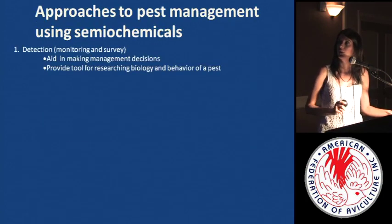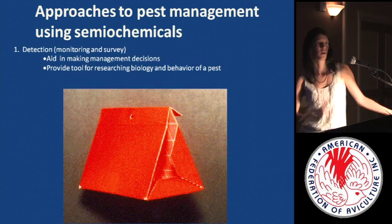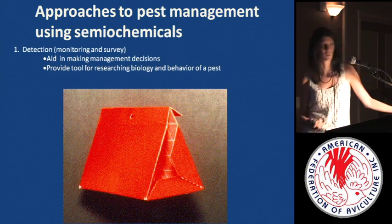So one thing we can use with these is detection. Part of integrated pest management is not going out every single week and spraying insecticides or applying dust. Let's monitor, let's see if we even have a problem. And this works really well with your cockroaches and your flies.